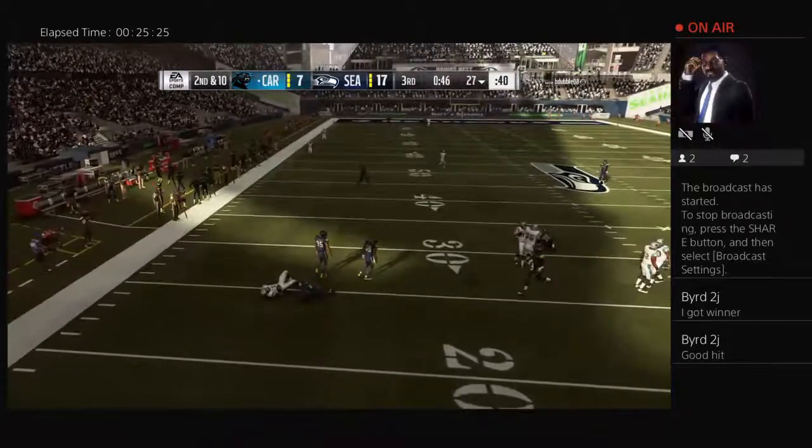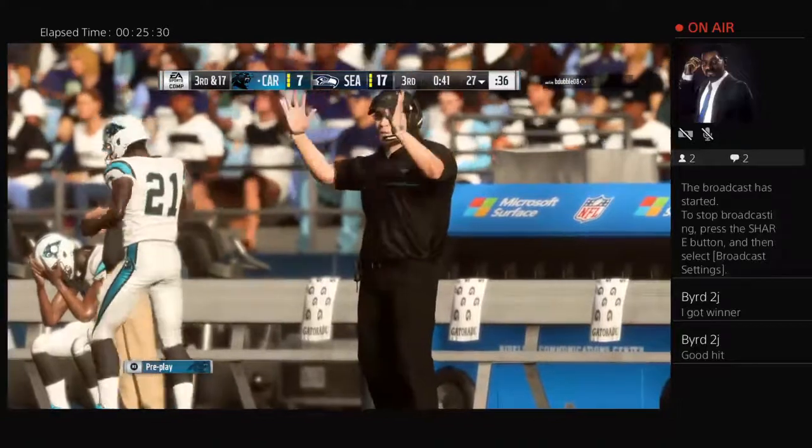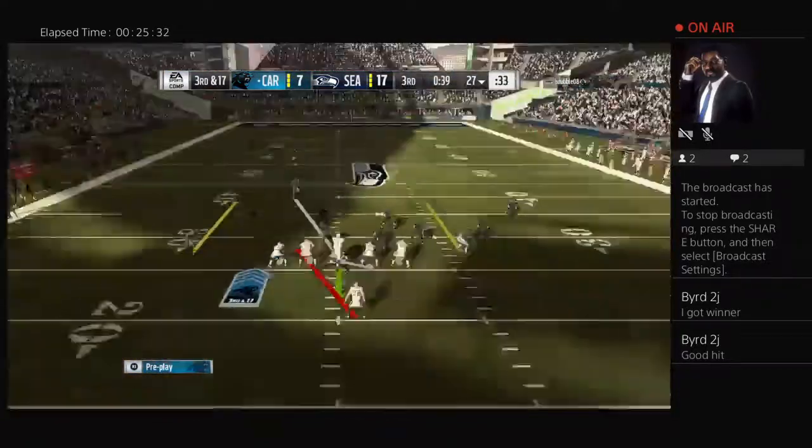And eventually taken down here. Great coverage downfield. Bobby Wagner in there to bring him down for a loss of 7.